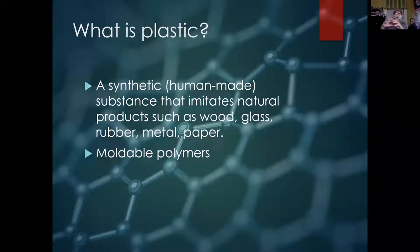And there is a whole family of plastics. We're going to talk about a few of the common ones. We're not going to get into every type of plastic. That's basically a chemistry class, and that's not what we're trying to do here. But this is essentially what plastic is, a simple definition, reflecting the fact that it is actually kind of hard to define.